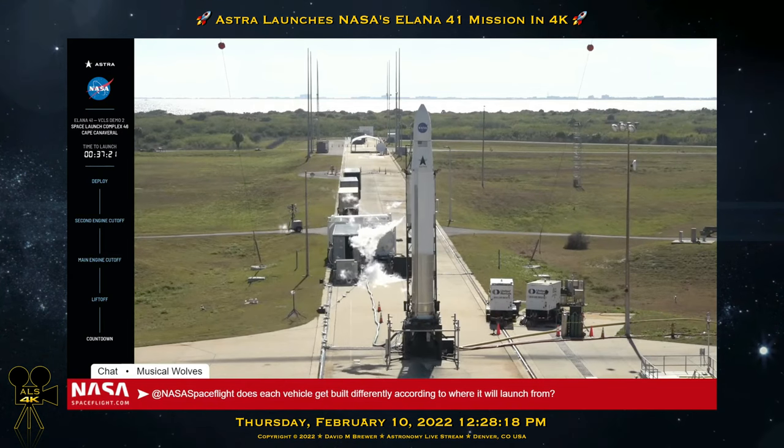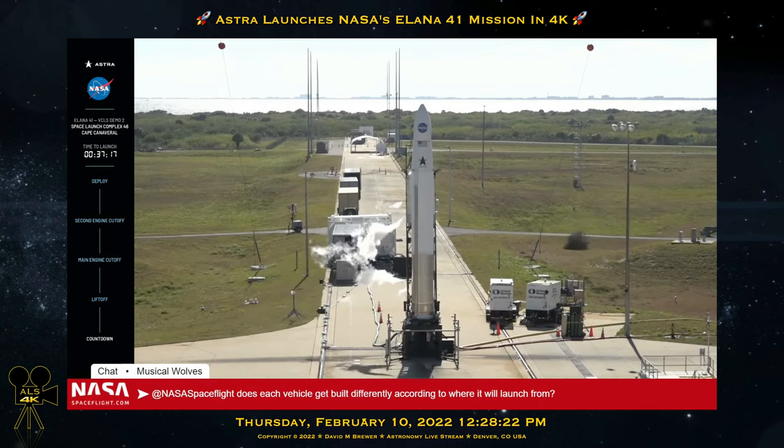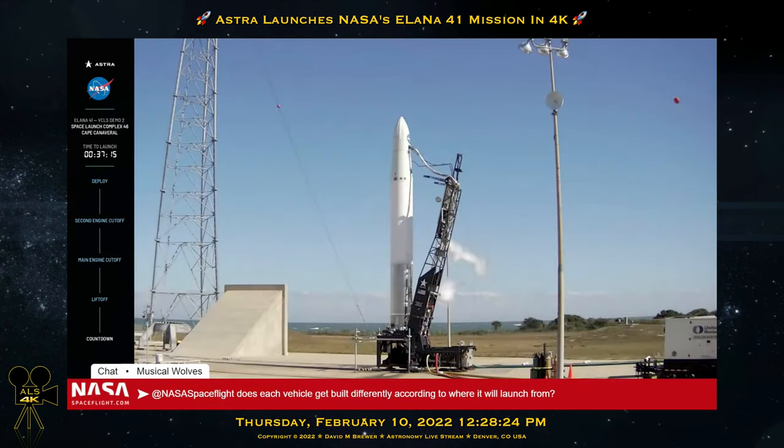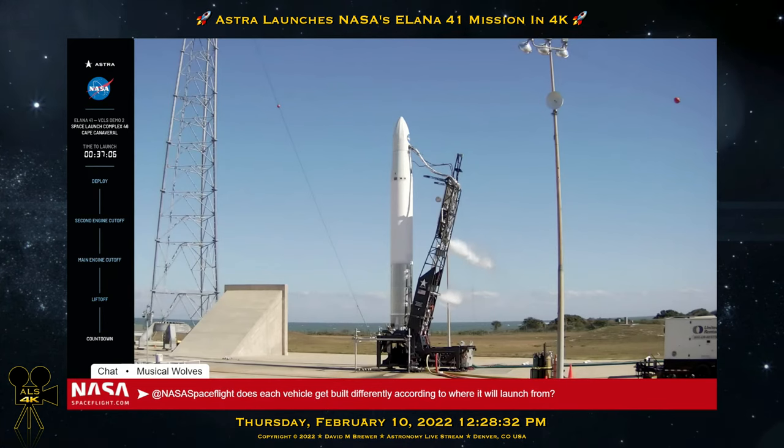The only differences may be any changes in our communication systems to ensure compatibility with the specific range and any special payload adapters that we need for that specific mission. Otherwise, it's the same rocket regardless of where we are launching from.